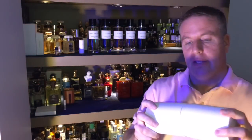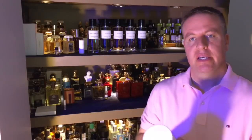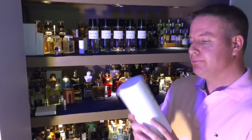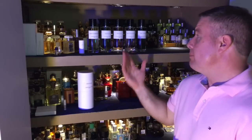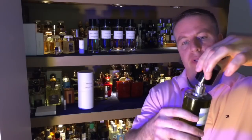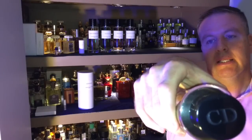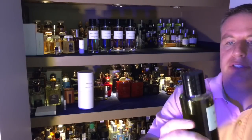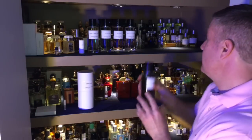It sits in there perfectly. If you are traveling or just putting them away, that's why I love to keep boxes. Nice presentation, kind of simple, but I like the whole canister look, and the look of the bottle is amazing. Getting on with the bottle, the magnetic cap is really nice. You have the Christian Dior label up top. There's really nothing on the bottom of the bottle, just the name of it. But the bottles are so nice. They look great, very classy.